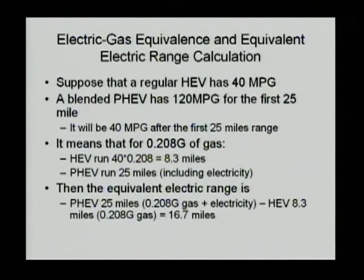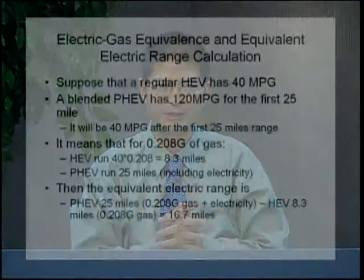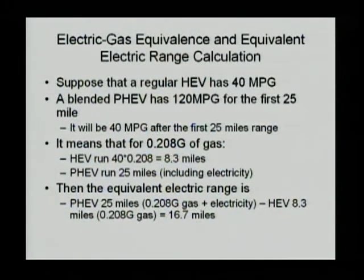So only for the first 25 miles, he can achieve 120 miles per gallon. So let's calculate. If the second person with a PHEV drives 25 miles, because that's the high MPG that he can achieve, how much gasoline would he consume? Well, because it's 120 miles per gallon, we simply use 120 miles per gallon to calculate the gasoline that he needs, which is 0.208 gallons of gasoline.